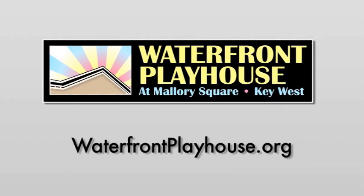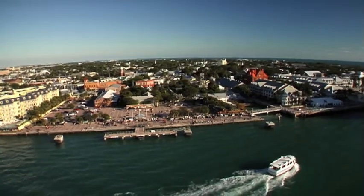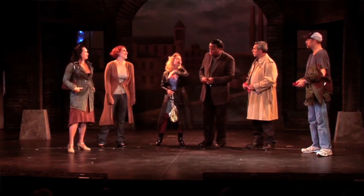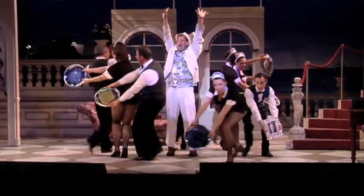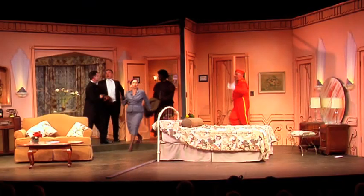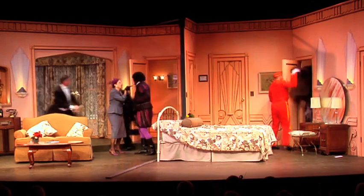Welcome to the Waterfront Playhouse, located in historic Mallory Square in beautiful Key West, Florida. The Waterfront Playhouse is a vital part of the cultural fabric of Key West. We present dynamic, entertaining, and energetic theater, not only to our many locals who love our theater, but also to the tourists who come into Key West every year.